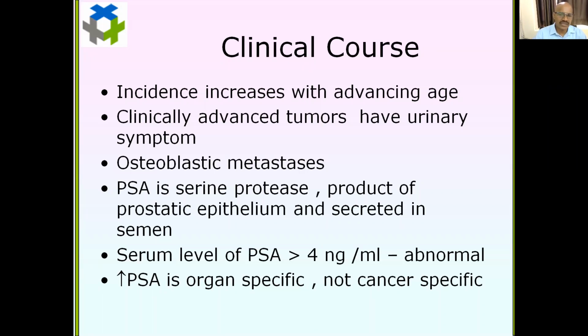4 nanograms per ml; greater than 4 is abnormal. Serum PSA levels greater than 4 are not diagnostic, but they are abnormal. PSA, prostatic specific antigen, is not cancer specific, it is organ specific. An increase in the PSA does not mean there is carcinoma of the prostate. There is some abnormality in the prostate.